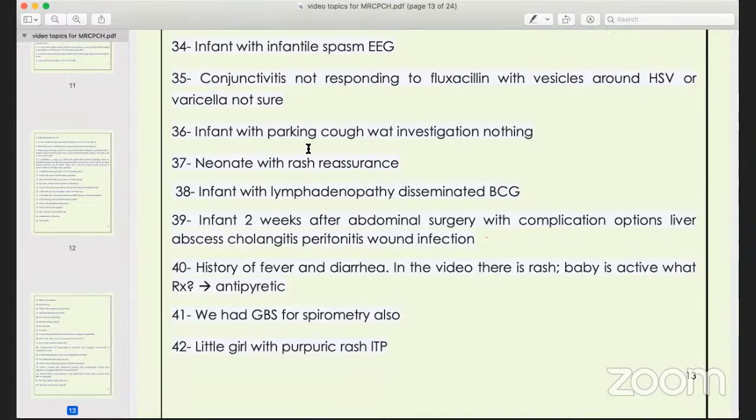Now, infant with barking cough, what investigation? Barking cough means stridor, that is laryngotracheobronchitis, so we'll not do anything. But if it is pertussis, then we will do what? Nasal swab, paranasal swab for Bordetella pertussis.